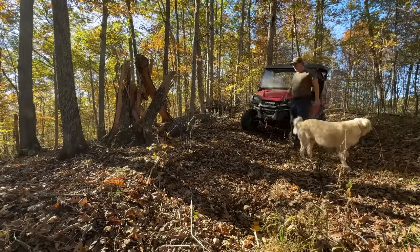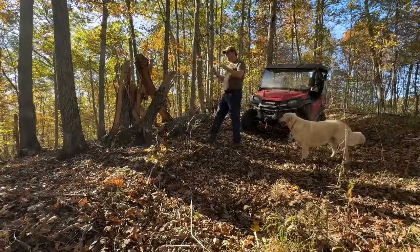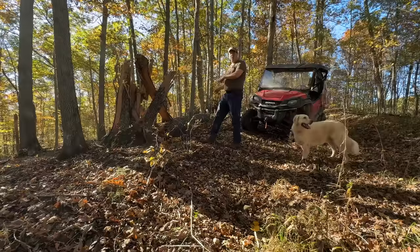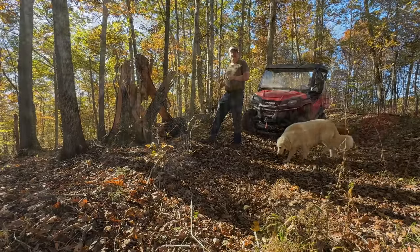On today's video, I want to do kind of a series because I've got several of these to deal with, see what you guys think. But we're going to see if we can go from trash to treasure, from deadfall to usable lumber. And we're going to start with this big red oak here on top of the mountain. So come along with us and let's get into this guy.